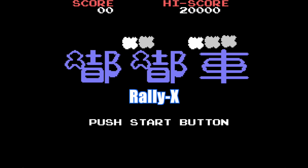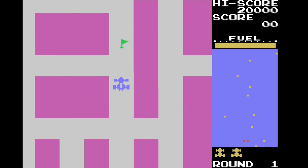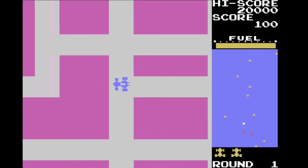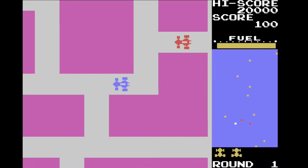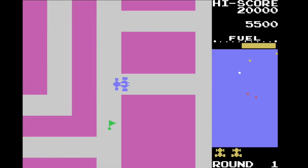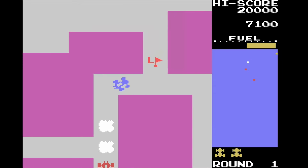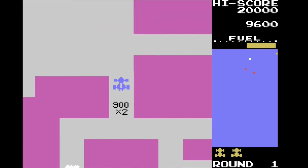Rally X is another unlicensed Taiwanese port. Race your car around to collect all of the flags in a level. Be sure to avoid the enemy cars who want nothing more than to crash right into you. You also have to contend with a few boulders in the road here and there. The extra RAM attachment helps this one scroll smoothly both horizontally and vertically, which is amazing for the console. As a game, it's decent.